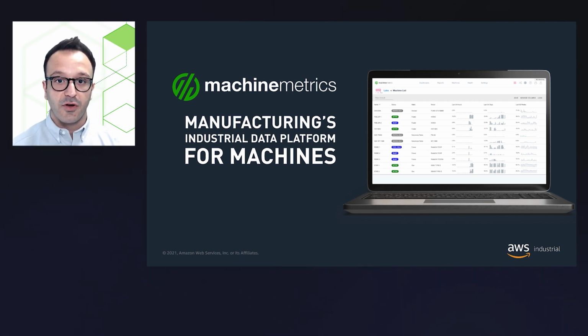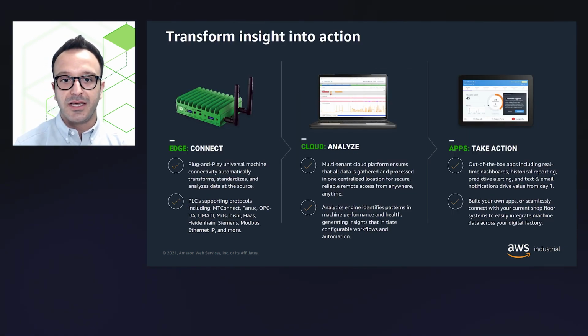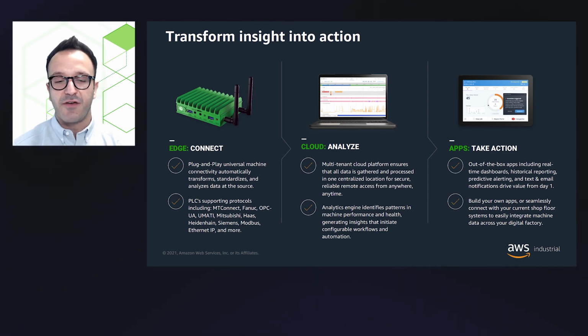So, for those of you who do not know us, please allow me to reintroduce us. MachineMetrics is an intuitive and flexible machine data platform that easily enables the collection, monitoring, and analysis of data from any piece of manufacturing equipment to deliver powerful, actionable insights and automations for factory workers in a matter of minutes. And in doing so, we can drive decisions from anywhere in the world at any time that go right to the bottom line for any factory starting from day one.